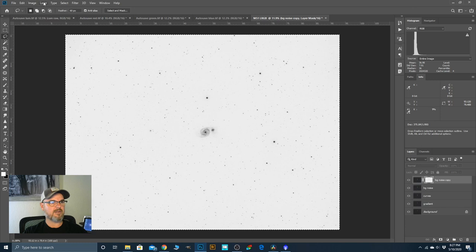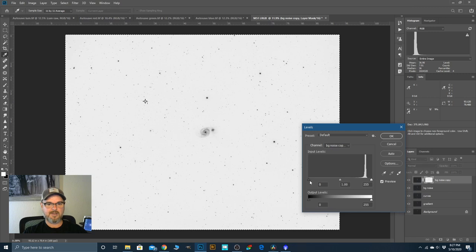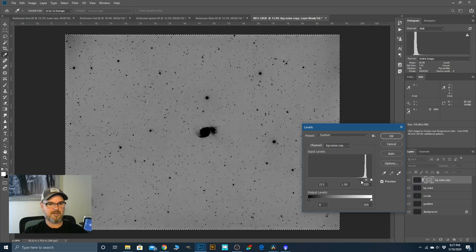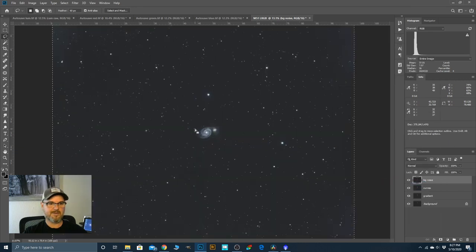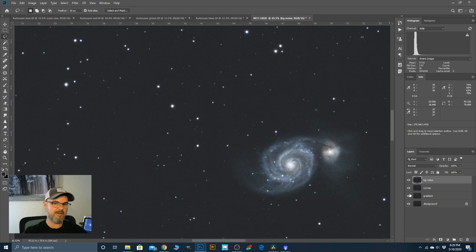So with that done, we come over here to image adjustment levels. And then we're just gonna bring this over towards the data. And you see how we're darkening up our stars and our galaxy? Right about there, and then let's bring the white point over to really whiten up the background, because the white part is going to receive the noise reduction and what's in black is protected. So we'll click OK to that, right click, merge that down. And so now our semi details are back, but our background has been noise reduced.